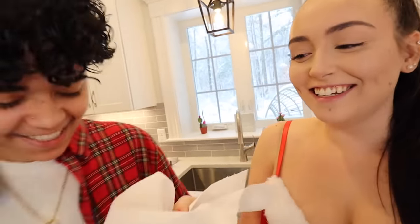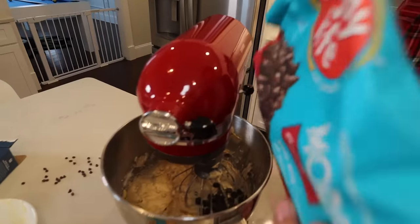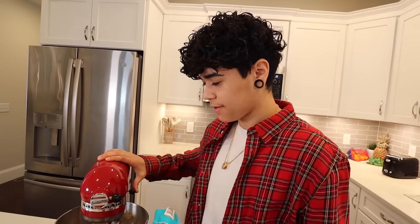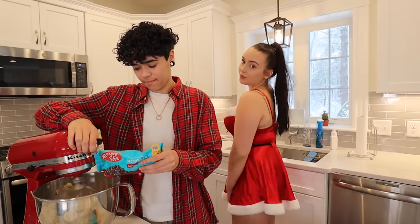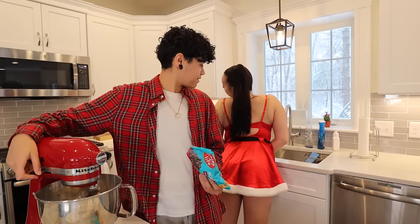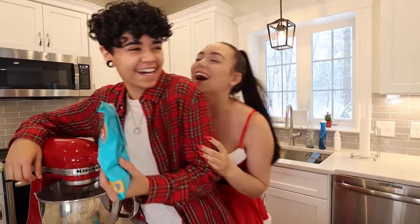Ooh. So exciting. I didn't notice we used semi-sweet and not dark. That was dark chocolate, huh? Ooh, those ones are bigger too. These are thick. Just like this booty, huh? I have a guessing game for you. A what game? A guessing game. What's thicker, that chocolate chip or this booty? Chocolate chip. Shut up!